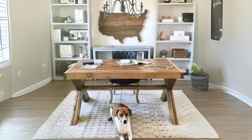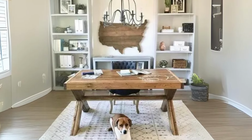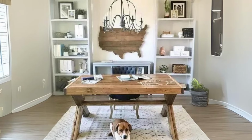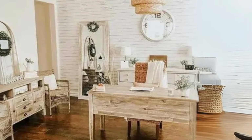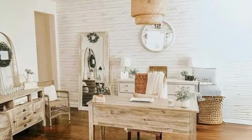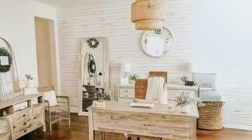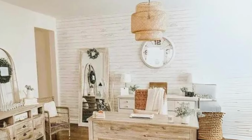Slate wall art and vintage chandelier. This office features storage units, a wooden desk, slate wall art, a printed rug, and a vintage chandelier, creating a cozy and rustic feel. White beadboard and wooden furniture. A cozy rustic home office with white beadboard, wooden furniture, a mirror, a pendant lamp, and lots of greenery for a fresh and inviting space.